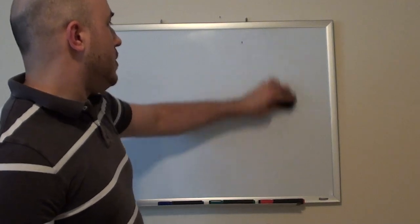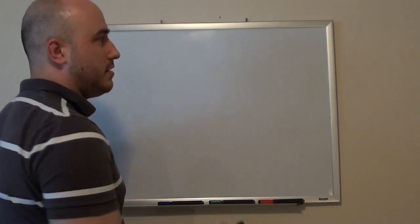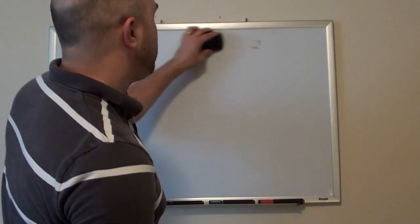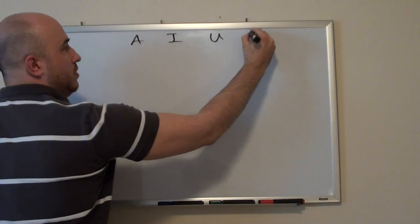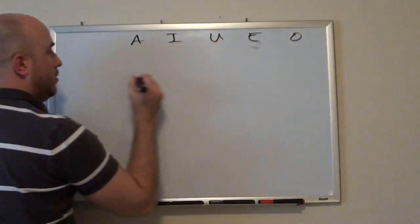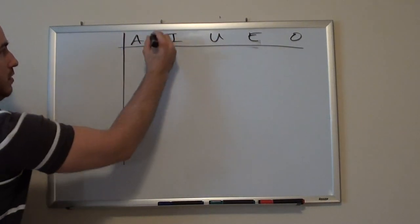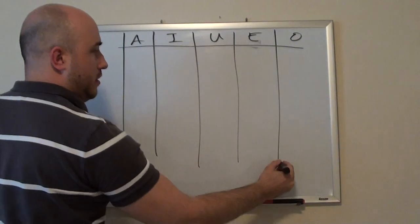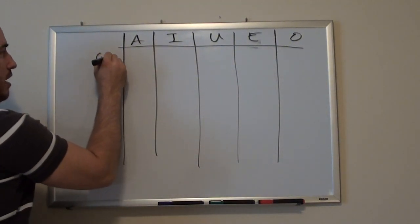Alright. Those are your first 2 rows of hiragana. Let me write them out as though they were on a chart. We have a, i, u, e, o. We don't really need that much room, but whatever. And here we have just nothing, the vowel sound only.